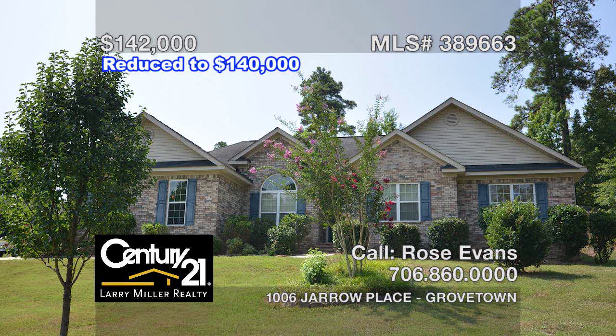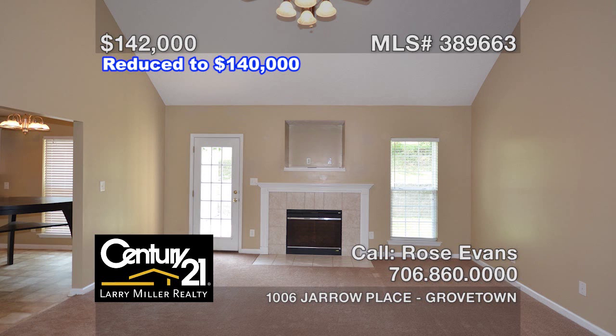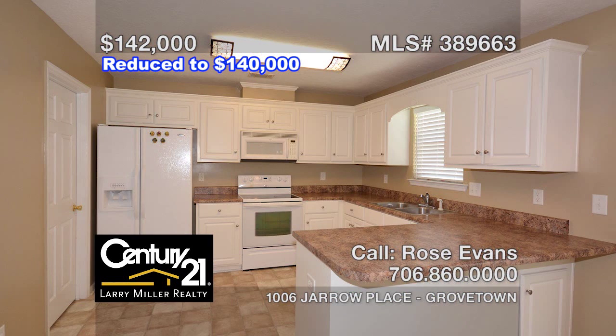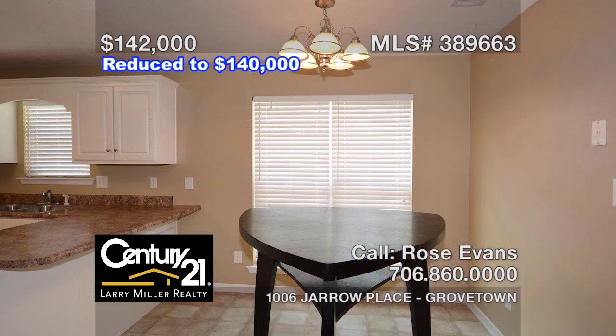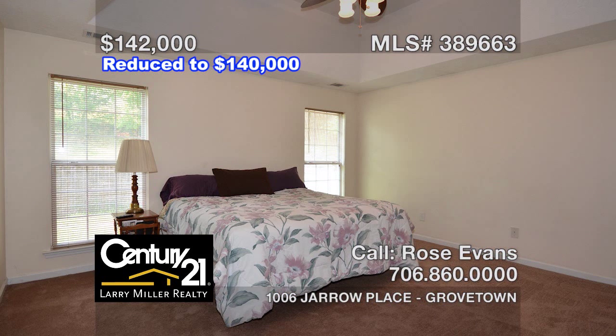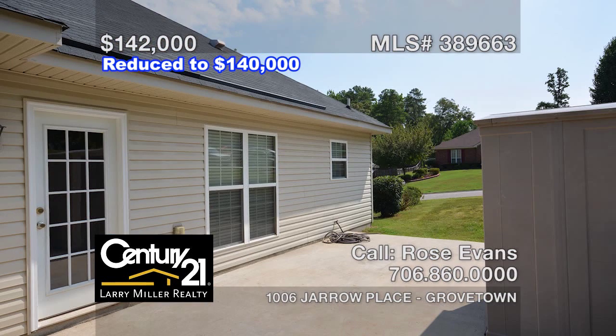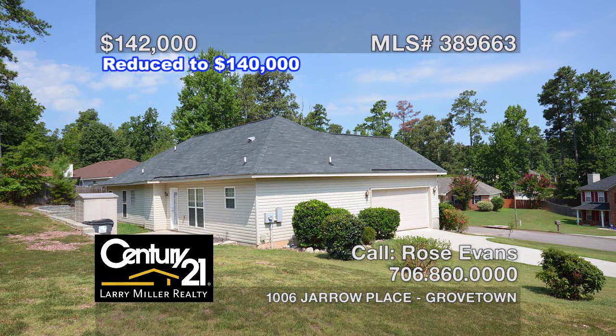Located in Columbia County within 5 minutes of Fort Gordon, this corner lot three-bedroom, two-bath home with a double garage is move-in ready. Features include a great room with a cathedral ceiling that's open to the dining room, an owner's suite with a tray ceiling, a large walk-in closet, an owner's bathroom with a double vanity, garden tub, and separate shower. Plus, all flooring in the home is brand new, and the house has been recently painted.